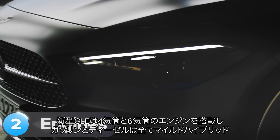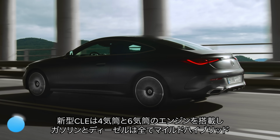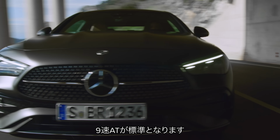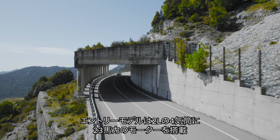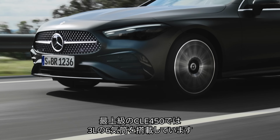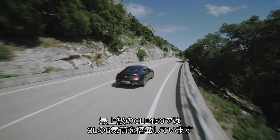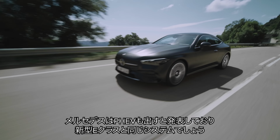The new Mercedes CLE comes with a range of 4 and 6-cylinder engines, both petrol and diesel, all with a mild hybrid system. And they all get a 9-speed automatic gearbox as standard as well. Entry-level cars come with a 2-litre 4-cylinder engine and a 23 horsepower electric motor. But you can also get a bigger 3-litre 6-cylinder engine in the top specification CLE 450. Mercedes has also confirmed it will build a plug-in hybrid CLE in the future.